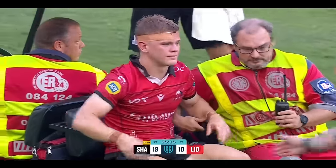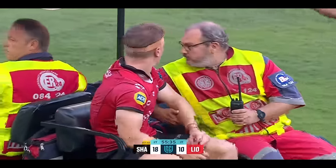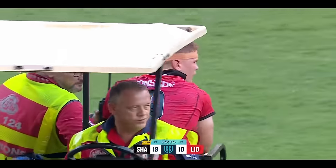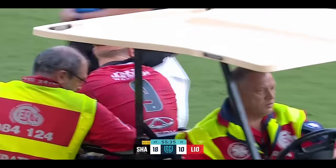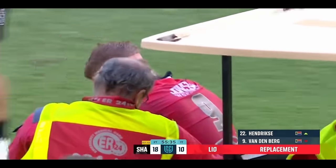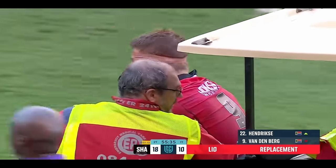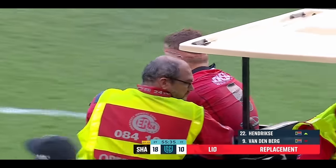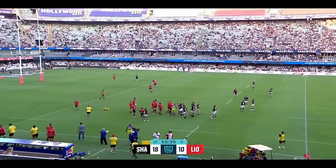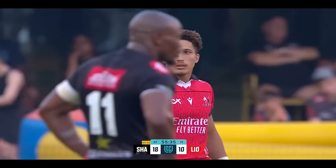The one player they would have wanted kept on for the full 80 minutes, Morne van den Berg. But there's no doubt he's not coming back. He's been unconscious. He'll go and have a head injury assessment, which no doubt will show that he's not able to come back on. Right, yes, Mark. So, Jordan Hendrikse makes his way on. At some point later in the game, you'd fancy he'll play against his brother, Jaden, on the other side.